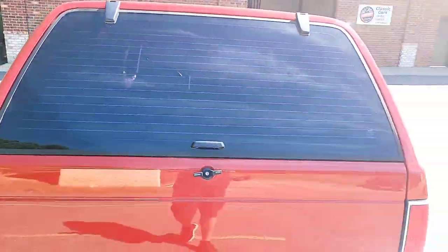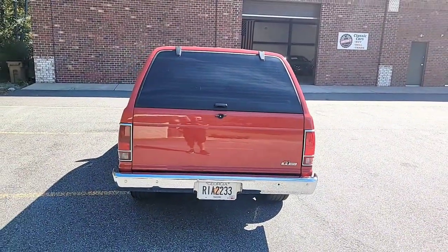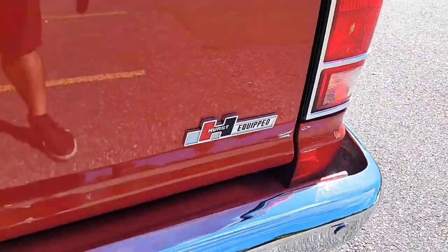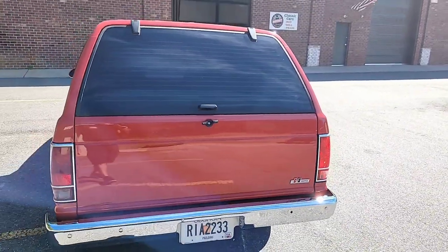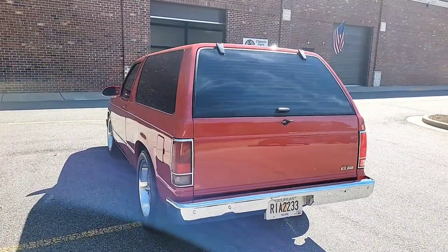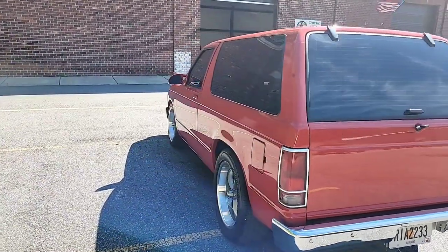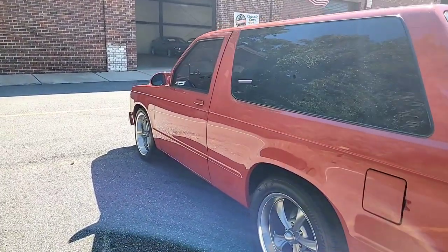All right, so there she is. See that cool little Hurst badge there? It does have a Hurst shifter in it. We talked about that. And look at that thing, pin straight. Laser straight down the sides. Man, this thing is in excellent shape. Shows no evidence of Bondo or any kind of repairs having been done to the truck.